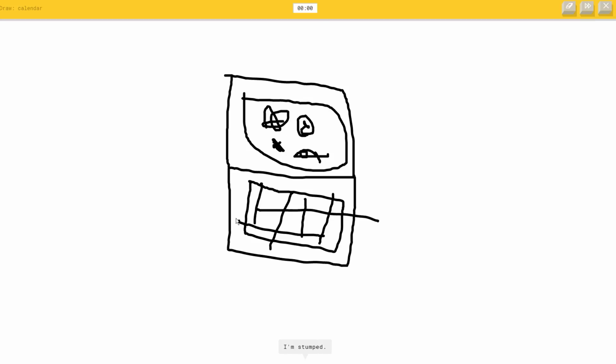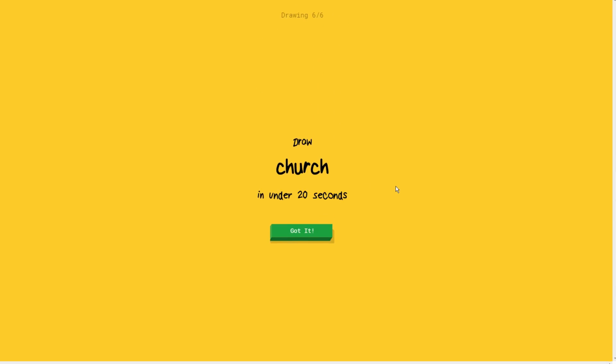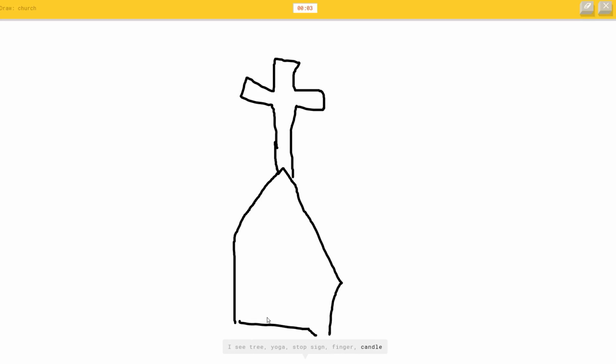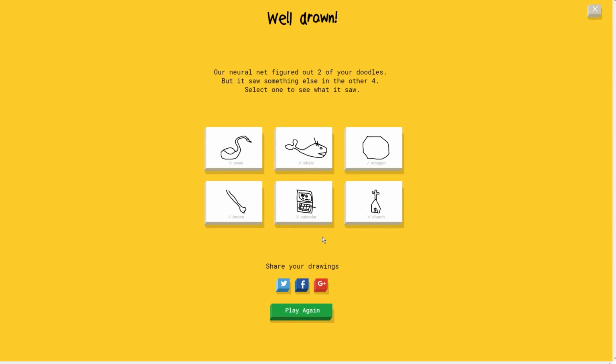It's a calendar. Okay, one. Sorry, I couldn't guess it. A church? I don't know what a church looks like. I see matches. Or stairs. They have crosses. Or mailbox. And then, like, I see it's tree. A house with a cross. Or stop sign. Or finger. Or candle. I see fowl. It's a church. Shovel. Sorry, I couldn't guess it.